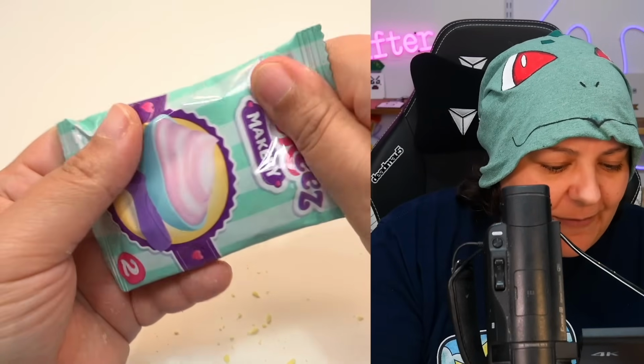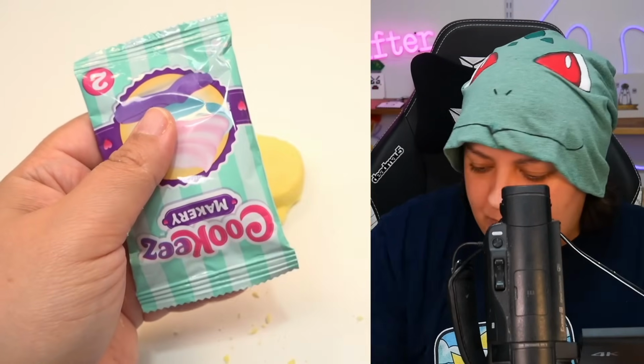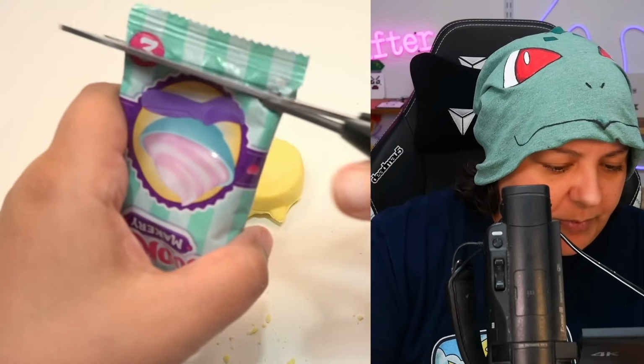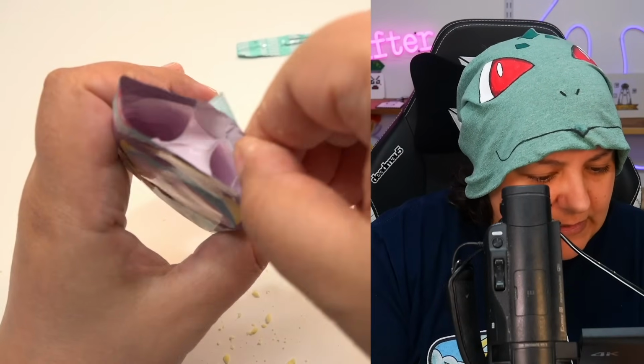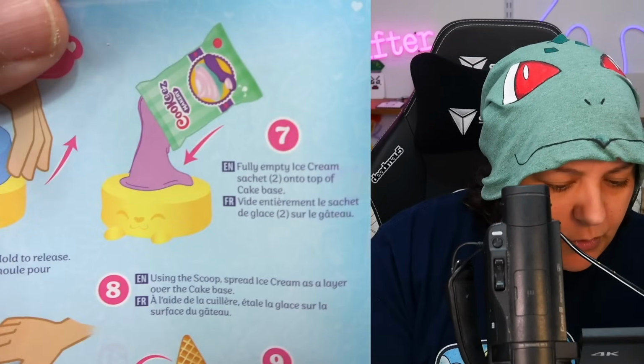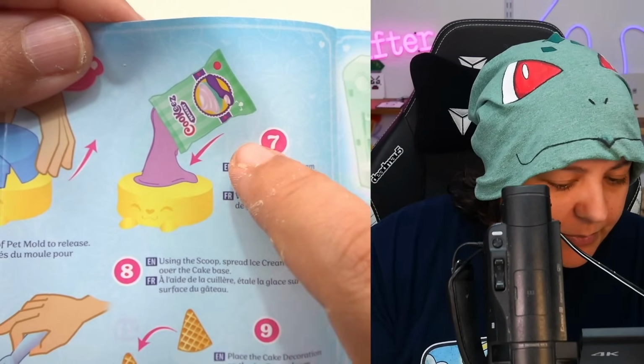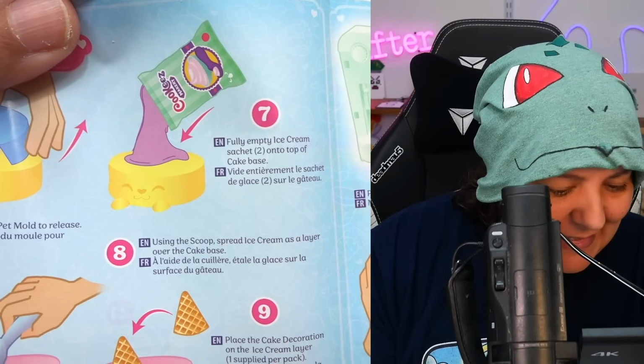And now apparently we have some ice cream on here. So I'm gonna open it from the bottom because it feels like the ice cream is down here. I'm gonna get you opened. And let's see what it is. Oh, okay. What is that? Now, according to the instructions, we should be able to just pour the entire thing on top. Using the scoop, we can spread it as a layer.